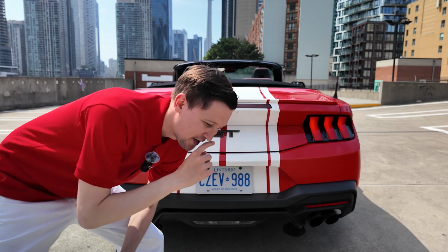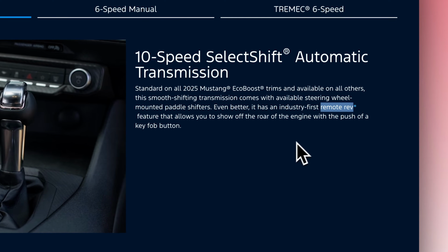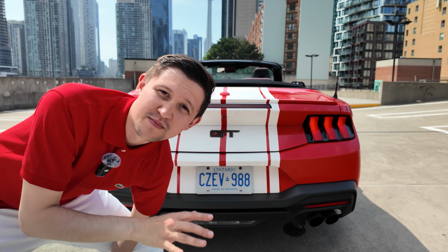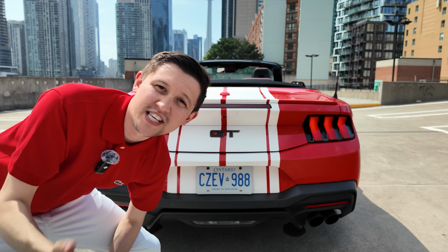So as you heard, these new Mustangs come with a pretty special new feature called remote rev. You press unlock and lock, you stand outside of the car, and the car revs for you. One of the coolest features I've ever seen in my life. Whatever product manager at Ford decided to do it and whoever signed off on it, thank you so much.